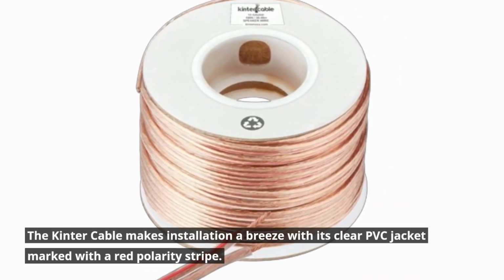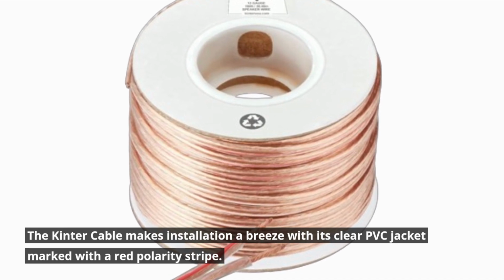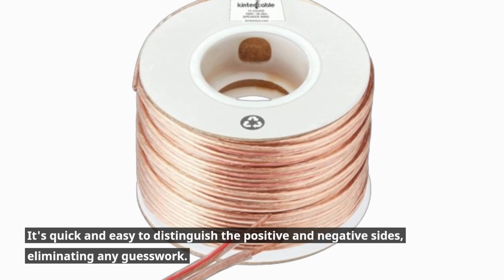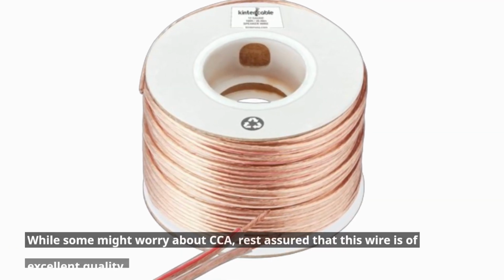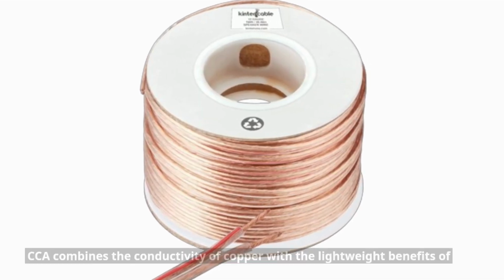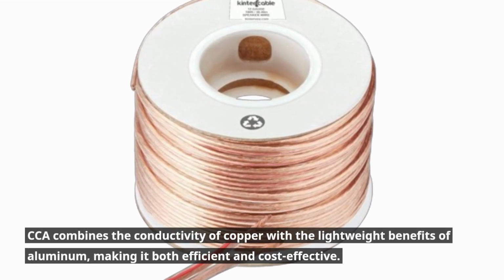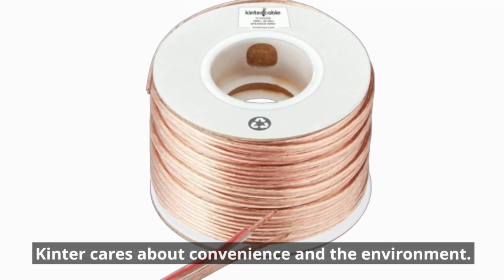The Kinter cable makes installation a breeze with its clear PVC jacket marked with a red polarity stripe. It's quick and easy to distinguish the positive and negative sides, eliminating any guesswork. While some might worry about CCA, rest assured that this wire is of excellent quality. CCA combines the conductivity of copper with the lightweight benefits of aluminum, making it both efficient and cost-effective.